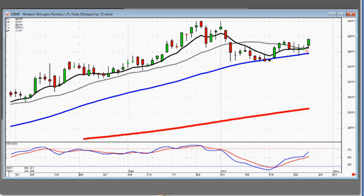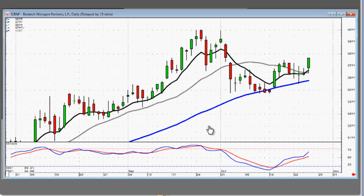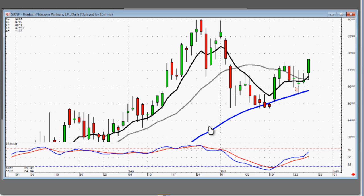RNF, we recommended it a few days ago. Notice what it's doing. Every time it pulled back, it was very indecisive. Now we've broken out on a little doji gap up type situation. They used the T line and the 20 one more time for support, broke through this level. I'm thinking you're starting wave 3 on this one. All right, some other good ones that we get in the chat room each day.